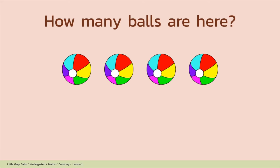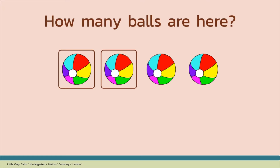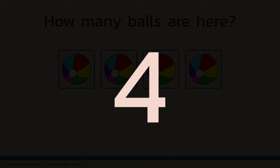How many balls are here? All right, shall we count? 1, 2, 3, 4. The answer is 4. Good job.